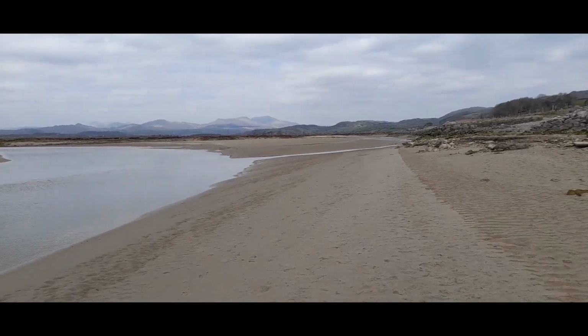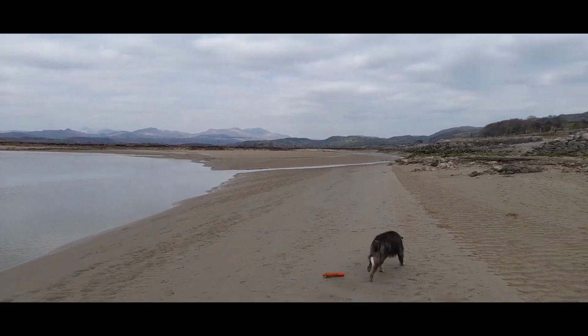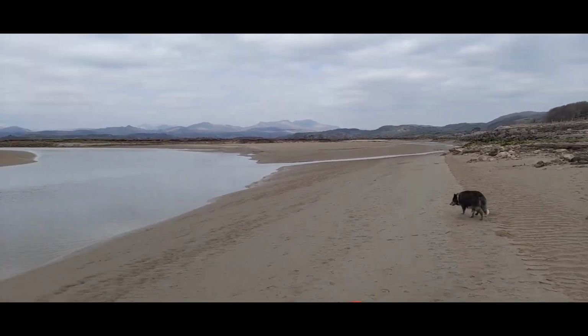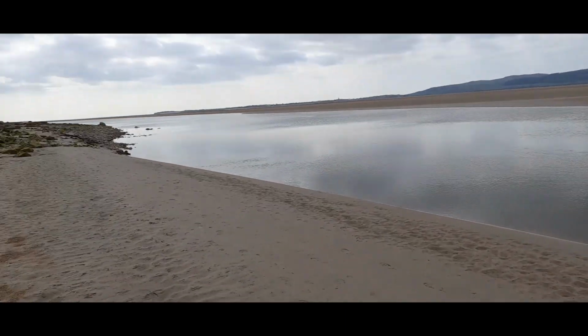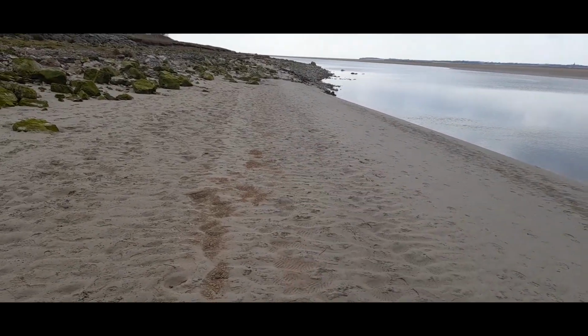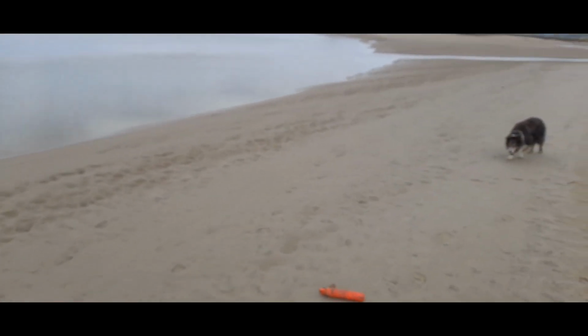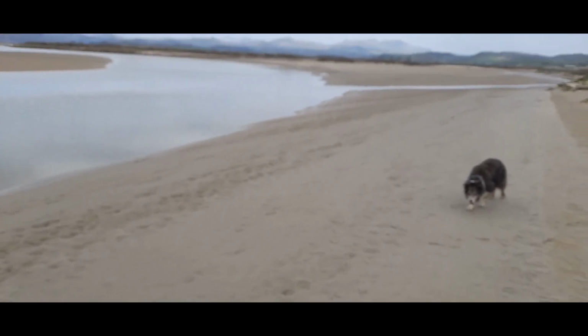In one of our other videos, I was pointing out how the banking was being sort of smashed to pieces by the tide. Well, this is the banking that was being smashed to pieces. You can see it's been smoothed over again with the sand. There were big gouges cut out, and now it just looks like any other beach. Fascinating, the processes that go on.